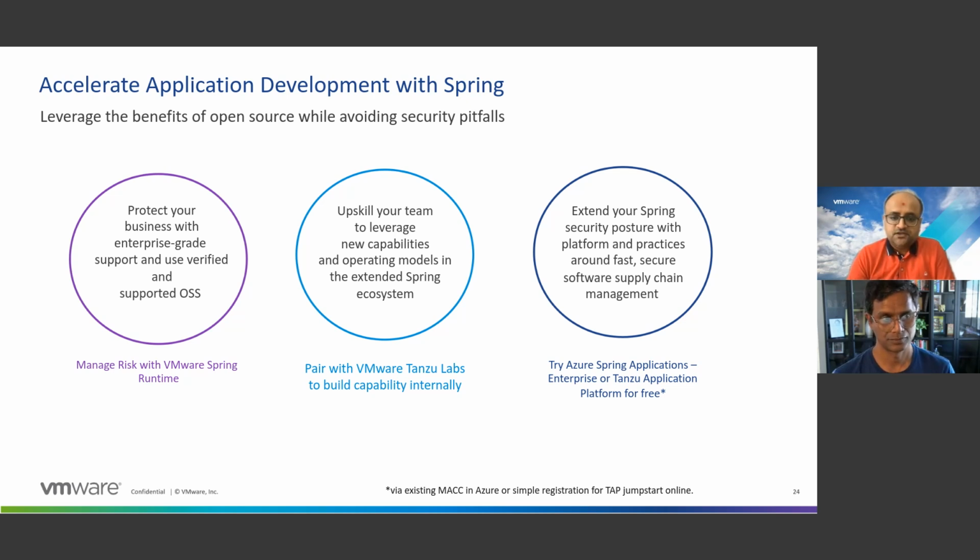One thing which I want to share is that so far we were running Spring Boot 2.7, which was our last version. Recently, two months back, we shifted and announced a new innovation in the form of Spring Boot 3.0. It's coming with a lot of new capabilities, a lot of new features, and it's also based on Spring Framework 6.